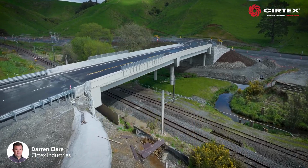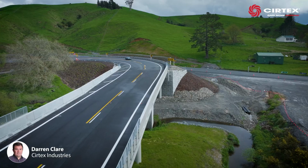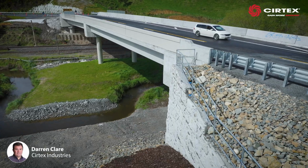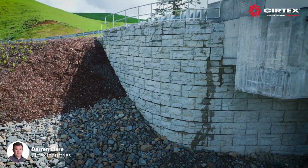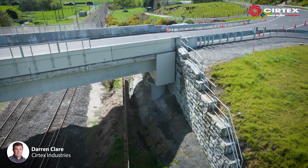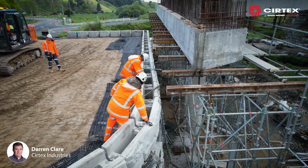As the new pile bridge is an independent structure, Downer approached Cirtex about creating two MagnumStone bridge abutments that would extend and lift the road to meet the bridge structure without impeding the main trunk railway line during construction.